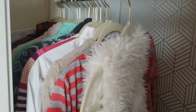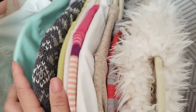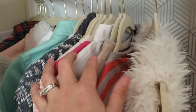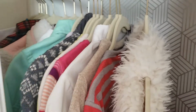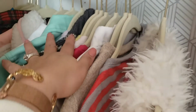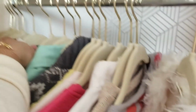And finally, over here are her sweaters. They're mostly sweaters that I just hang over here because the material is difficult to fold, and it's not practical to put it in the drawer because it's not going to stay. So I hang it, and like I said, the hangers make such a big difference because it really does save space.